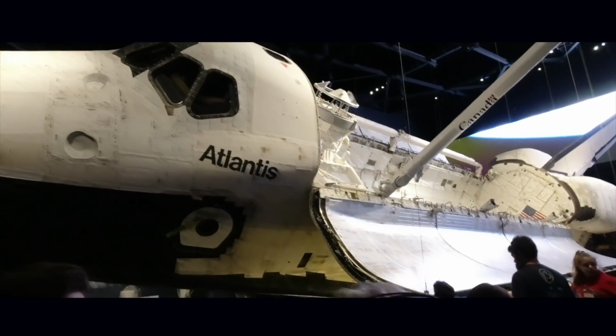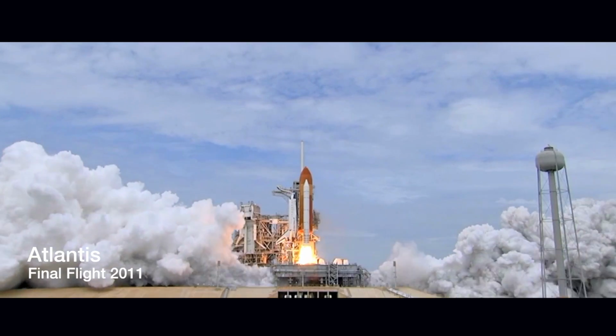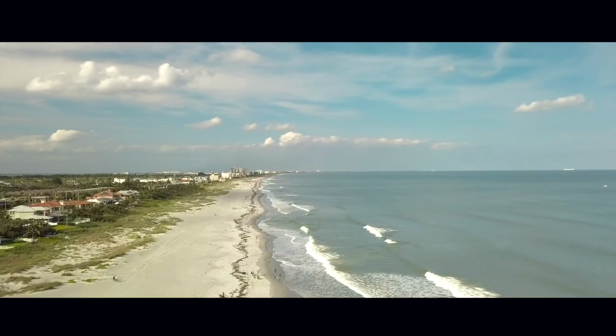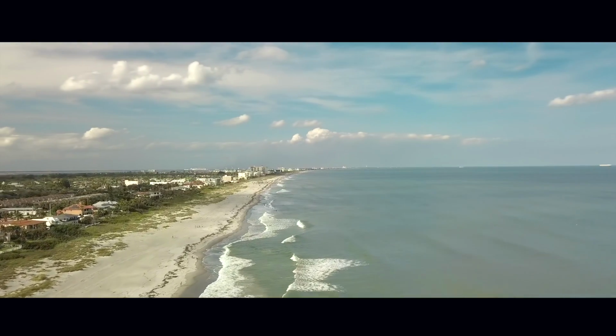Well, Barbara, this is the crown jewel here at the Kennedy Space Center, Shuttle Atlantis. They have a few of them around the country, Discovery's on display and Endeavor's on display. So many people worked on this, it took 12 years to develop this vehicle, and it brought so many jobs to this area. Now commercial space is opening up, more people are moving to the Space Coast, and the area is growing by leaps and bounds.